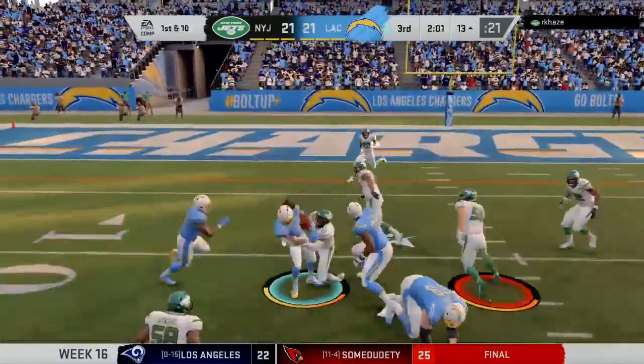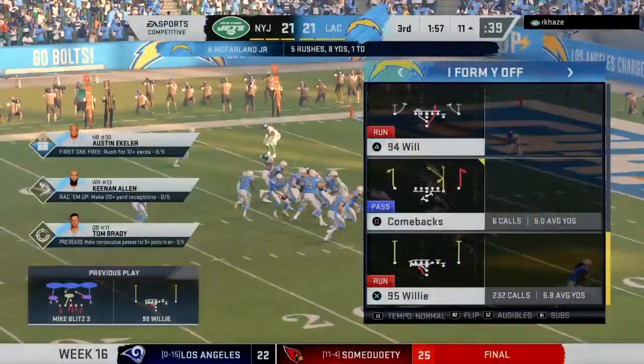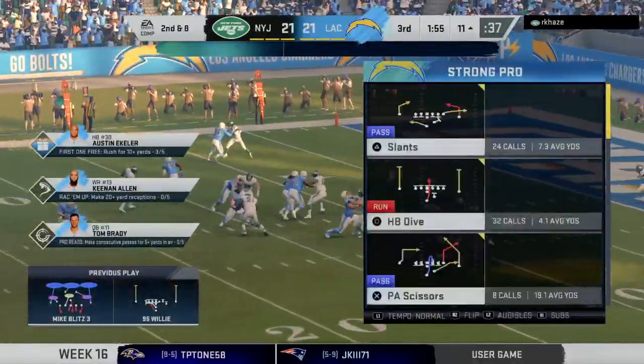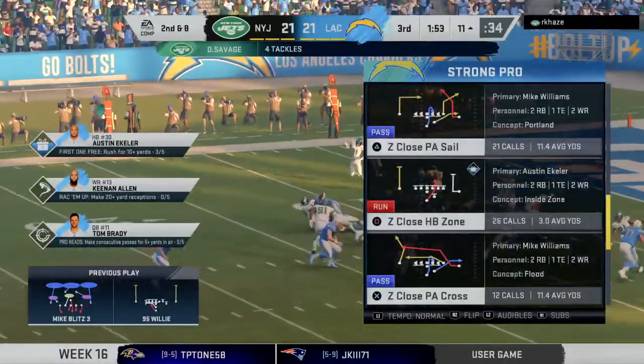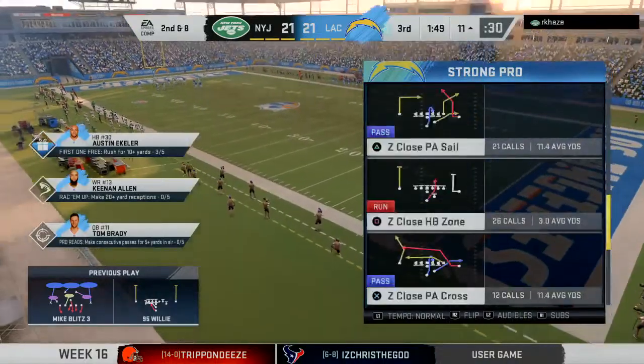Right back to him on first down. And he'll be taken down here at about the 11. 2 yards on the pickup there. It'll be 2nd and 8. Well, they had that one sniffed out. Excellent run blitz. Stop that one for a short gain.